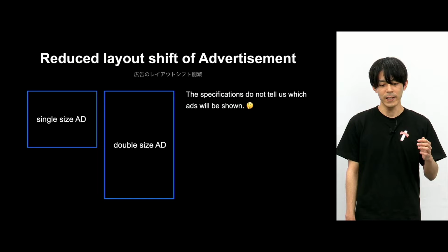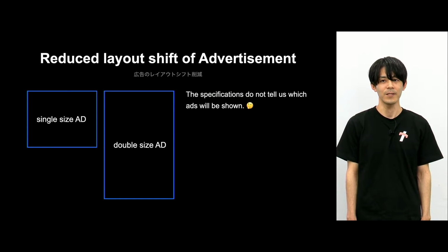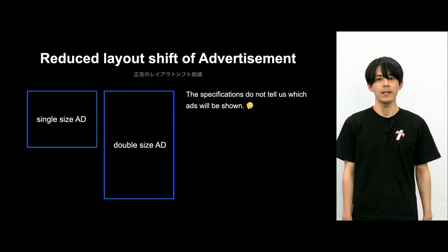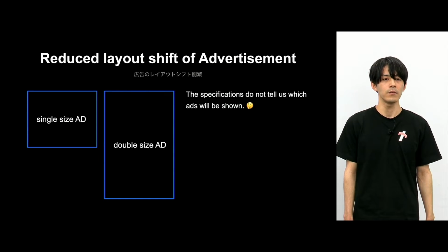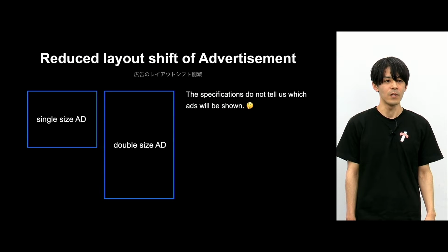And the ads have this problem too. Where there is a shift in layout in the ads, maybe some of you saw that, and we also improved on that. Ads, depending on where they are placed and the situation in which they are displayed, have different content. So this means that some ads may be shifted on a large screen. For example, on the left-hand side, this is an ad of 1 unit of height, but sometimes the actual displayed ad might be double the height.